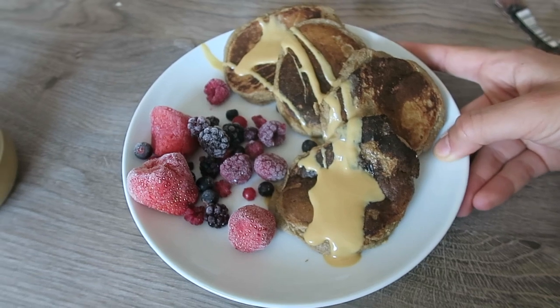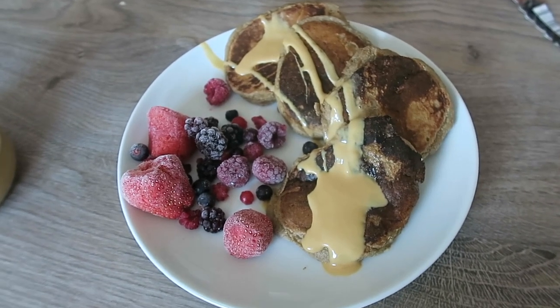So that is my next breakfast idea for you. Okay, you guys have to try these pancakes. They are so good. I tried for so long to perfect my pancake recipe, and these are the best ones.